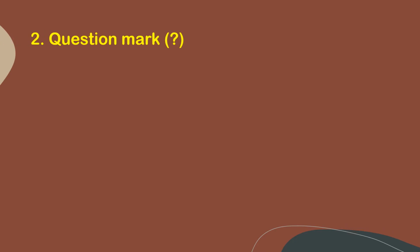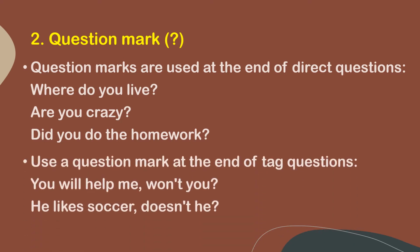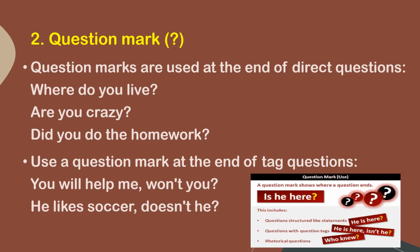The second punctuation mark that comes at the end of a sentence is a question mark. They are used at the end of direct questions like where do you live? Are you crazy? Did you do your homework? What is your name? Also used at the end of tag questions, like question tags: will you help me, won't you? He likes soccer, doesn't he? He is here, isn't he? Rhetorical questions: who knew? So for all these questions, we use a question mark at the end of the sentence.